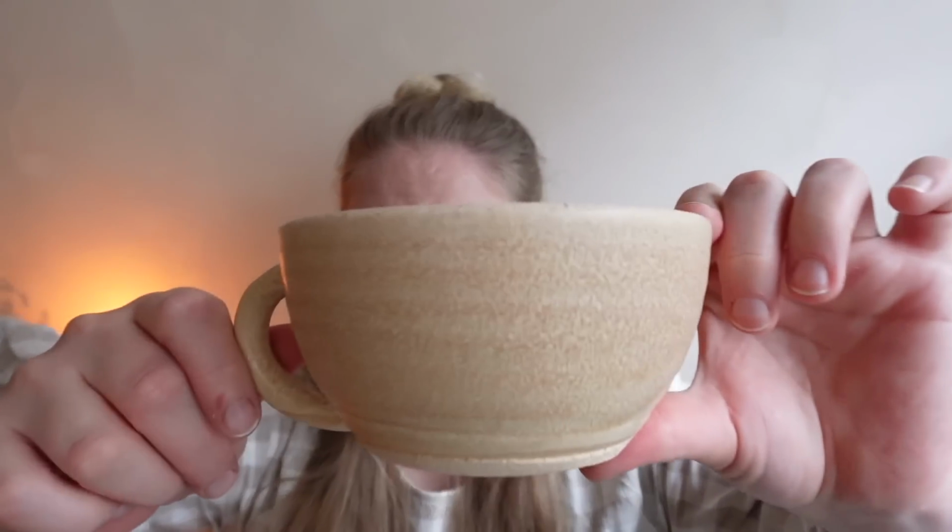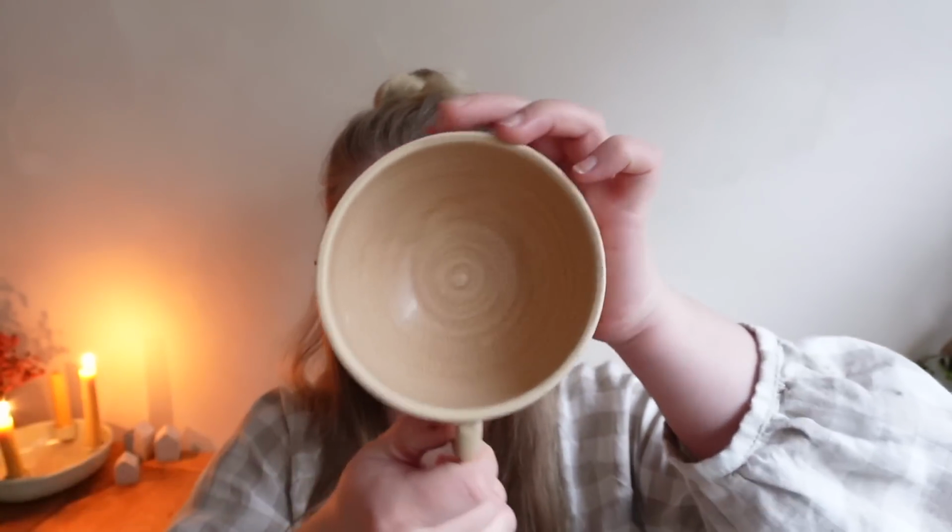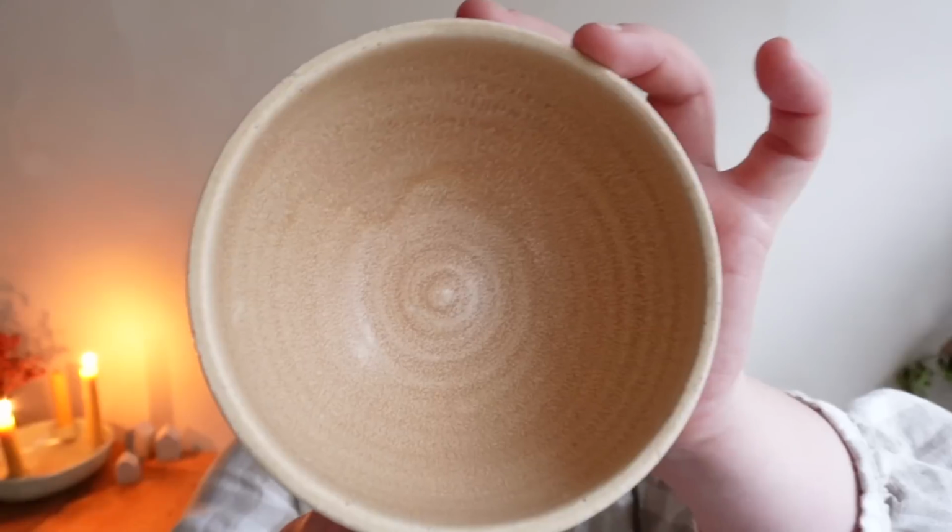The next section is ceramics. And I teamed up with a potter from the UK called Charlotte Manser. I'm not really sure how to pronounce her name, but I'm making sure to link everything below. And she made these beautiful cappuccino mugs in a warm beigey tone. And they are so beautiful. They are huge. Like the opening is huge.